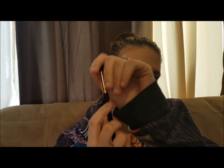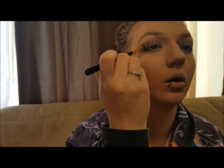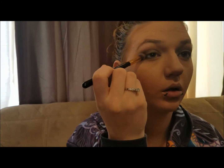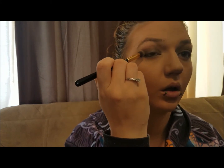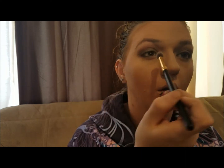Then I think we'll go in with the first blending brush and this palette right here. We're going to go in with this one here. Just a little bit. Make sure you tap it off and kind of fix my edge a little bit. And then we'll kind of darken that corner back up. So make sure it's nice and blended.